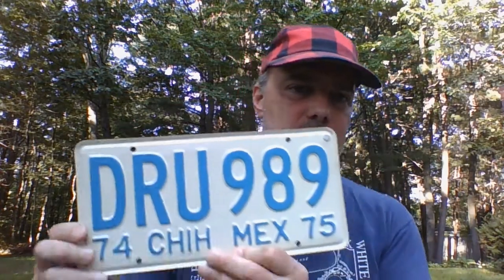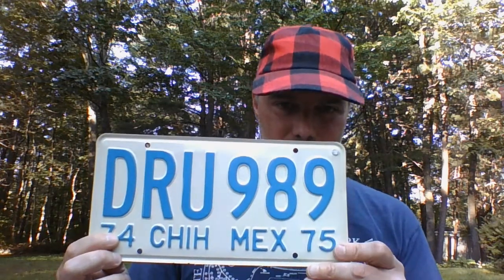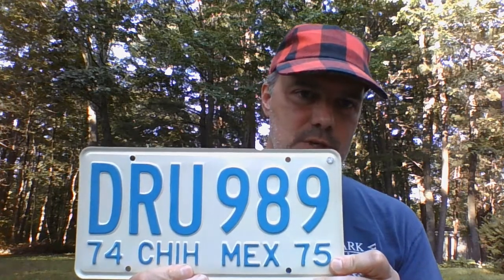Mexico. So from about the mid '60s to the late '90s, plates from Mexico were pretty basic. Each of their 31 states plus the capital had the state abbreviation. This is Chihuahua, which yes, the dog's named after the state of Mexico. It had the lead security seal attached to the plate, and they dated them. This is from Chihuahua, which is the state that borders New Mexico and Texas. But you probably knew that. You know all about that stuff. So that's an example of that.